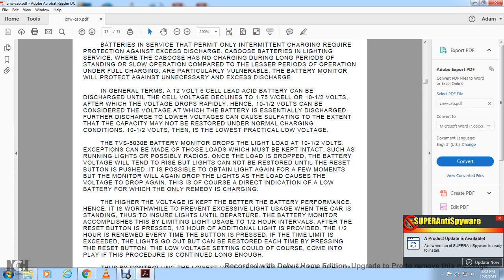The TVS-5030 battery monitor drops the light load at 10.5 volts. Exemption can be made for some loads, but those loads must be kept intact, such as the running lights or possibly radios. When the loads drop, the battery voltage will tend to rise, but the lights cannot be restored until the reset button is pushed. With the light regained for a few moments, the monitor will again drop the light if the load causes the voltage to drop again.